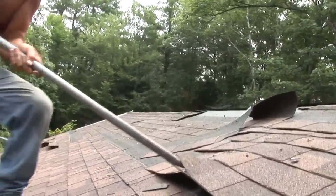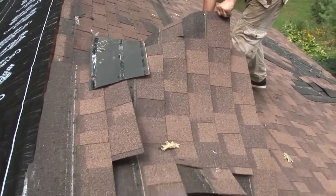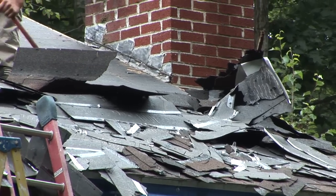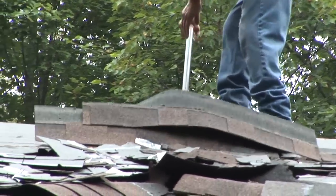These shingle rippers really help get up under the shingles to help the workers remove the old roofing materials. Remember, this roof actually has two layers of shingles, so it takes a lot of effort to remove this old roof.